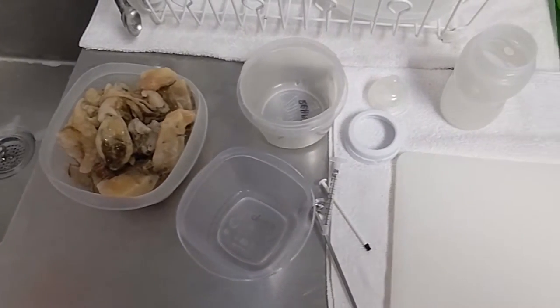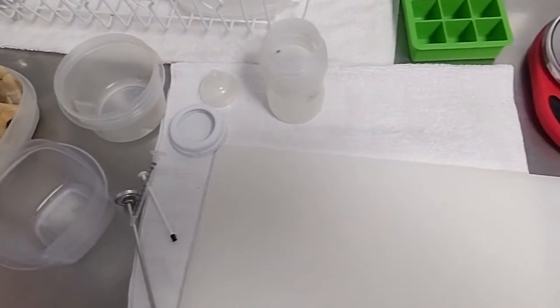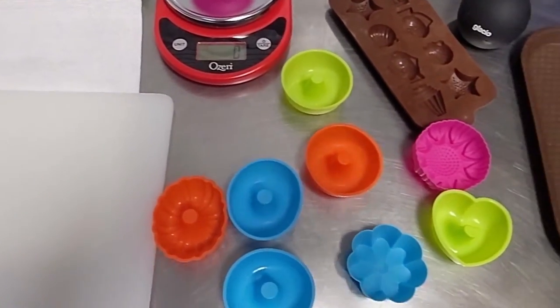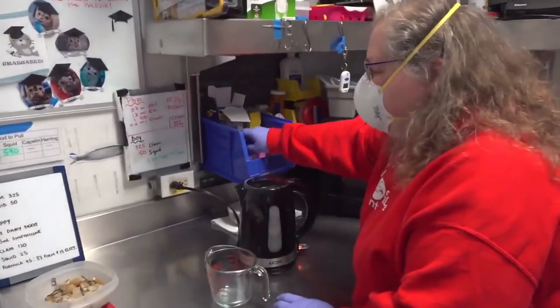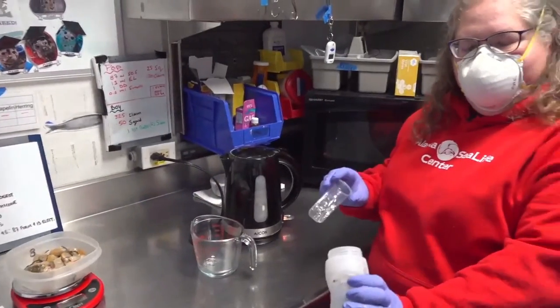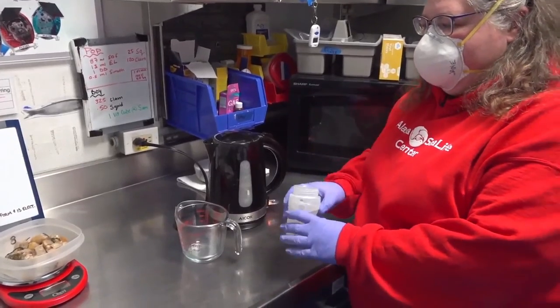So the foods here at the center that are prepared come in many different shapes and sizes and even different delivery methods, such as in those fun molds right there. Those would become ice treats. Or here you see Jane is preparing a baby bottle for our sea otter pup.